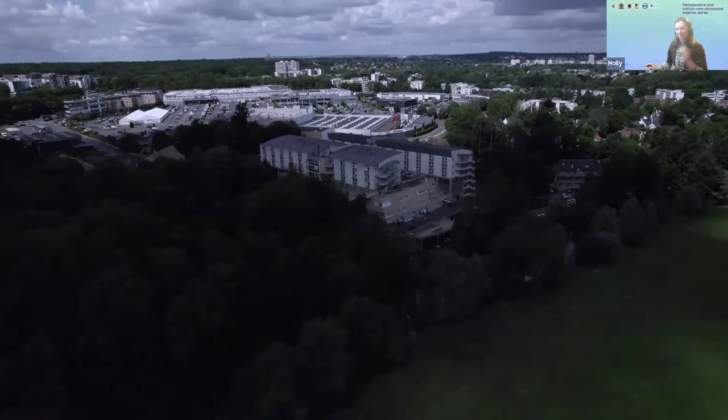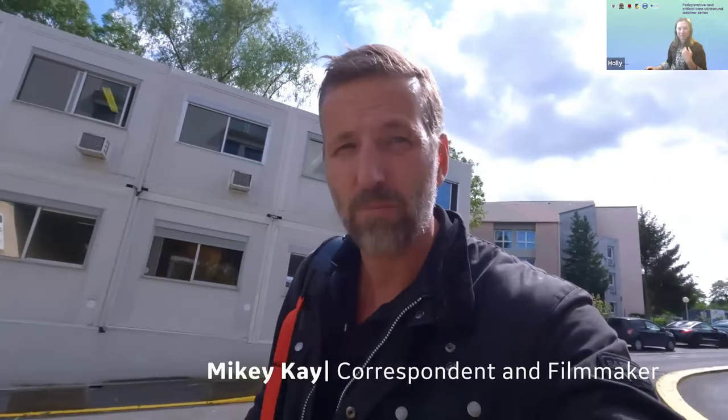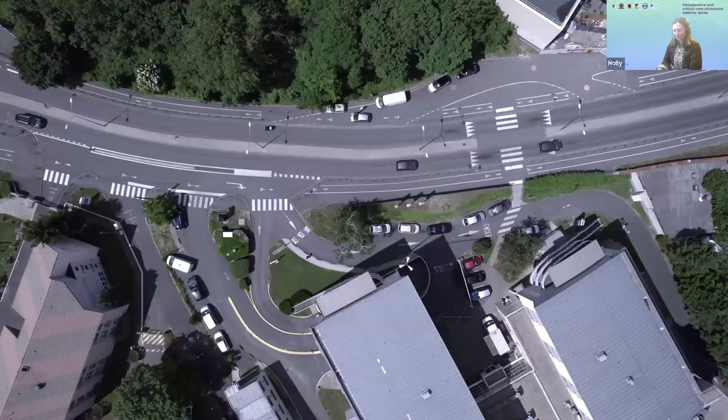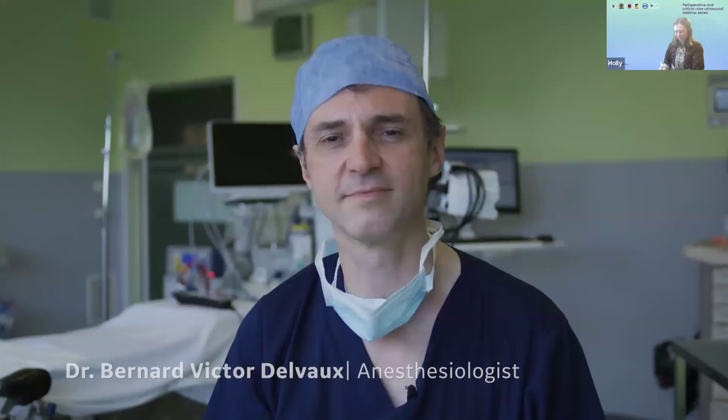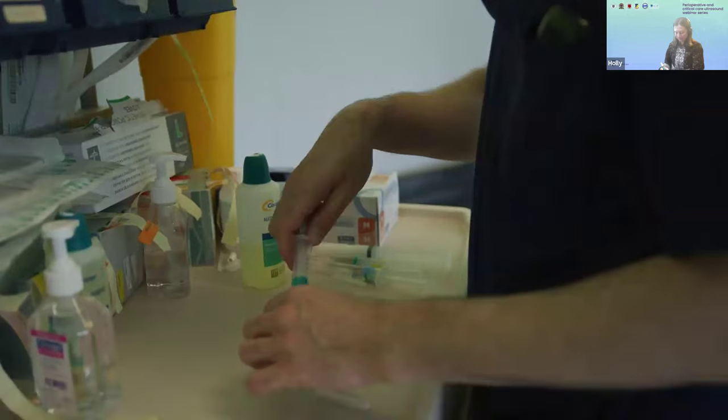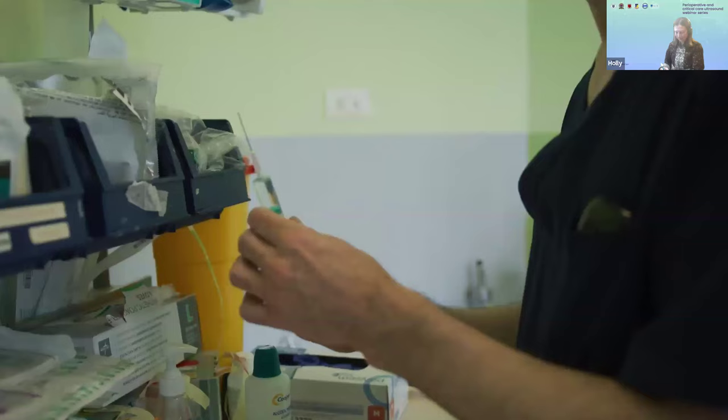Now, point-of-care ultrasound has been around for a while now, but artificial intelligence with point-of-care ultrasound is a new advancement that is very much in its infancy. I'm about an hour southeast of Paris in France, and Dr. Delvaux, who I'm going to spend the day with, is an anesthesiologist specializing in ultrasound-guided regional anesthesia nerve blocks. Yeah, that's pretty impressive. And he's at the forefront of this ultrasound and artificial intelligence evolution.